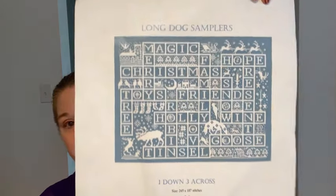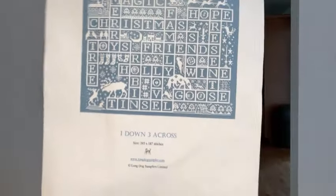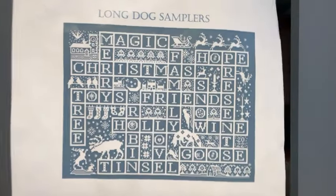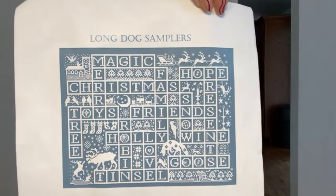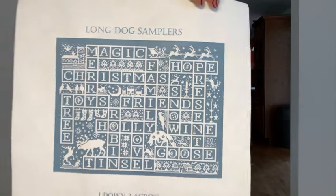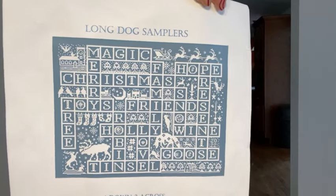And the next one is a long dog sampler. This is my first long dog sampler. I have not done one before. And this is called 1 Down, 3 Across. And the long dog samplers usually look really intimidating to me. So I went with this one because it didn't look as intimidating.